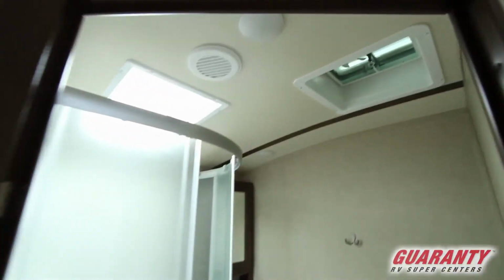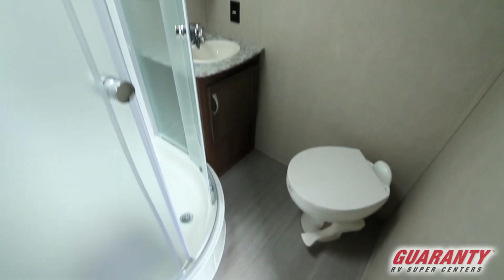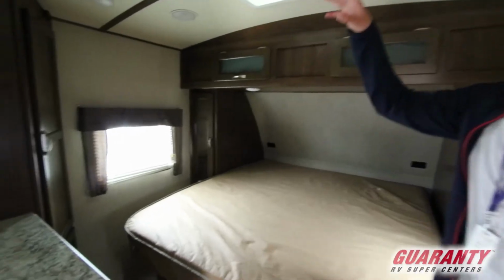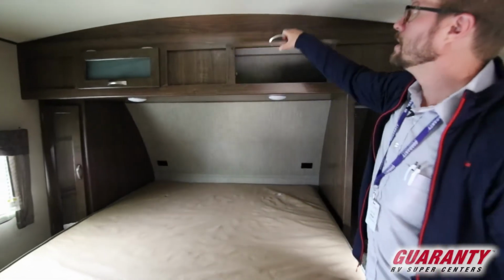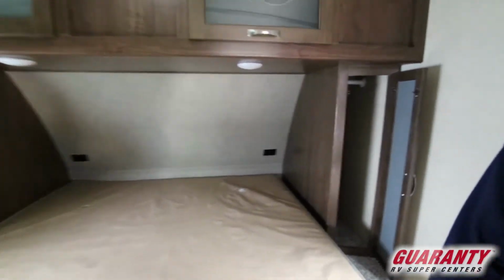You have a shower booth as well as a nice medicine cabinet up top, and this is right next to a really big and spacious bedroom that has drawers and a closet wardrobe space in addition to the hanging space on either side. There's a lot to speak to on this trailer and a lot of room to accommodate quite a few people.